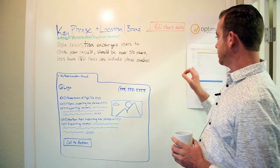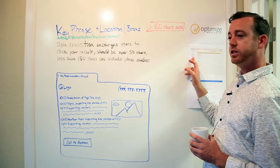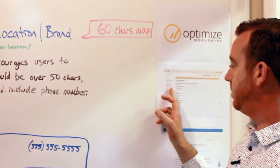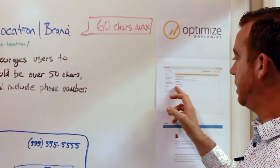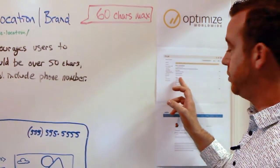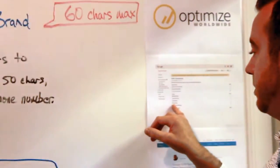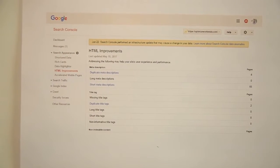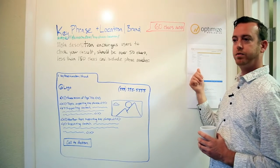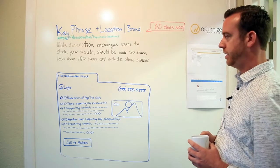Google Search Console is what they're calling it now. They used to be Webmaster Tools. It has the HTML improvements menu, and it'll actually tell you, hey, you have duplicate meta descriptions, or your meta descriptions are too long or too short. They have the same thing for page titles. You have short title tags or long title tags. So this is where we're figuring out the character limits we have to work with. We want to go off what Google is telling us to do and abide by those guidelines for best practice.